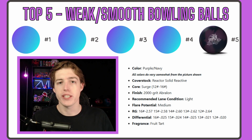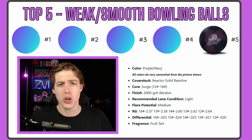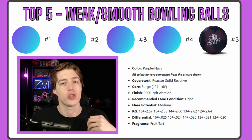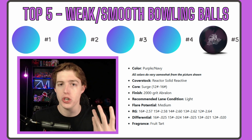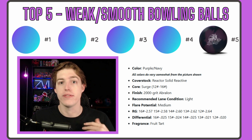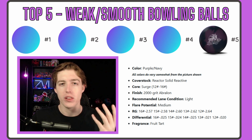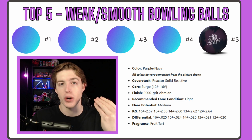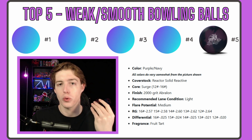Now, the Tropical series from Storm has been one of the most impactful series for them on an entry-level scale. Storm, Rotogrip, and 900 Global really don't have much in that entry-level spot. Storm has always had Tropical line bowling balls. They've had Tropical Storm, Tropical Surge, Tropical Breeze, etc. What those are going to be are very weak, very low-end bowling balls that are generally cheaper. That is a step for a bowler to start getting into regular reactive equipment.